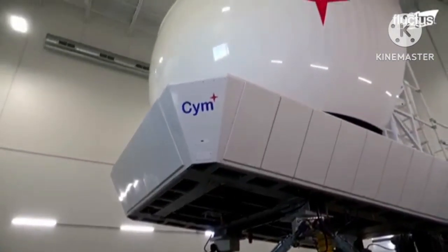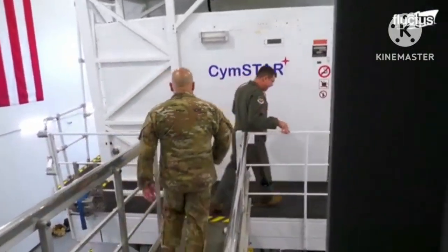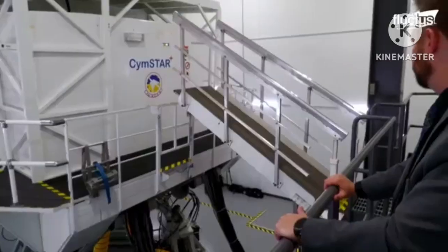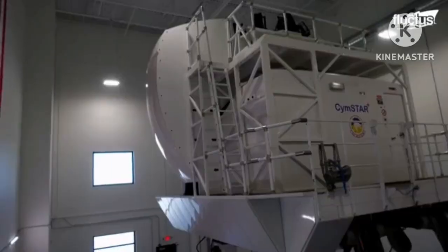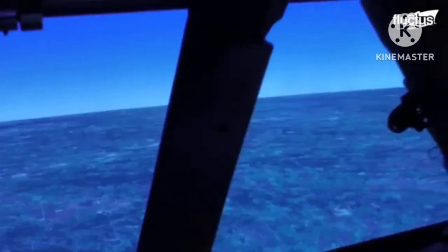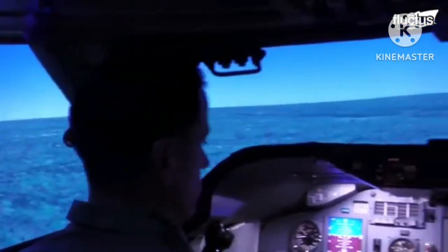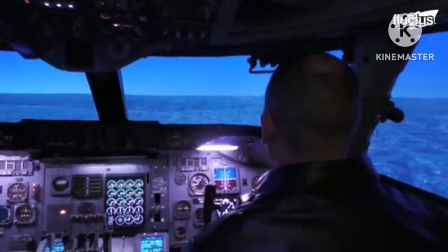For this reason, the Air Force recently introduced an E-4 simulator at a facility in La Vista, Nebraska. This way, the military can train the next generation of E-4 pilots without putting any of the existing aircraft at risk.